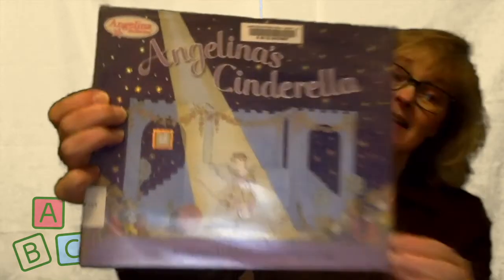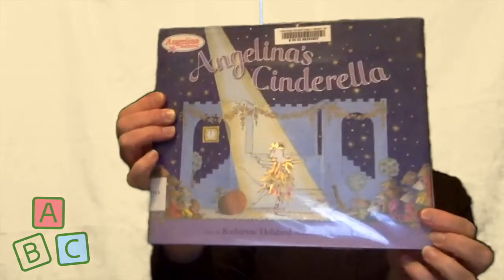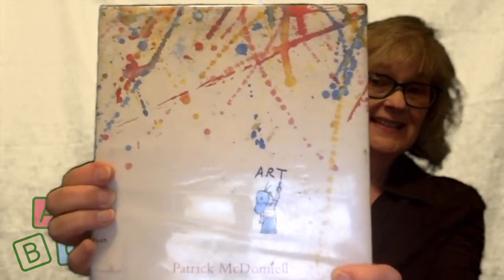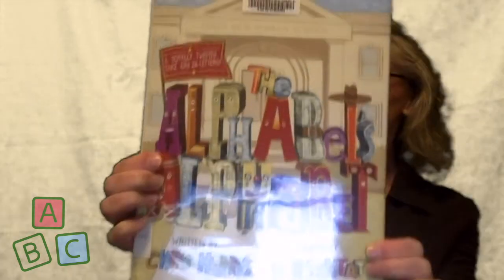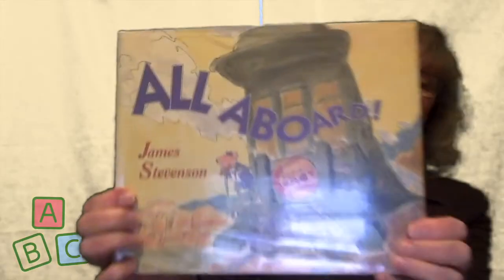I also found some books within the library. This is Angelina's Cinderella, and it is by Catherine Holabird. There's also Art, and Art is by Patrick McDonald. There's Alphabets, Alphabet, isn't that silly? And that is by Chris Harris. And the other one I found was All Overboard, and that is by James Stevenson. Can you find other books at the library that begin with the letter A? Come and tell me. I would love to know.